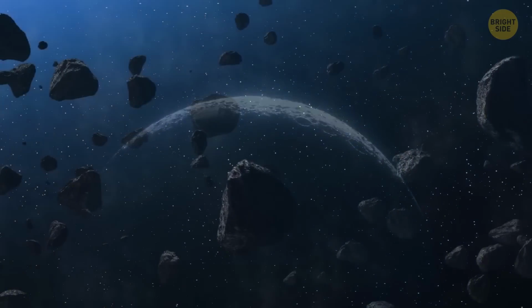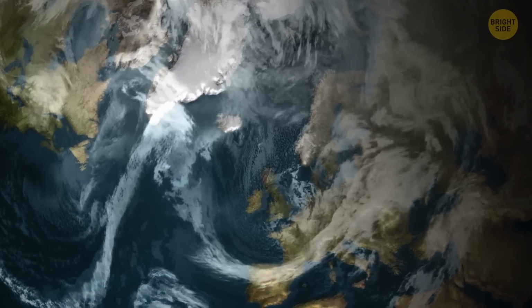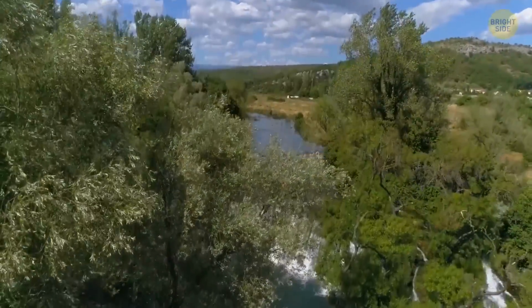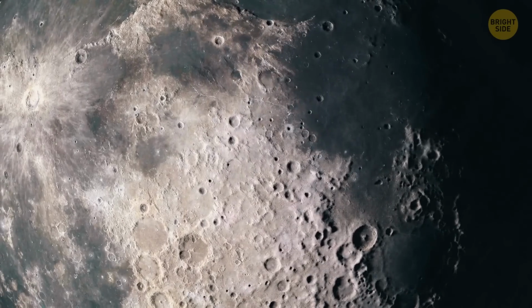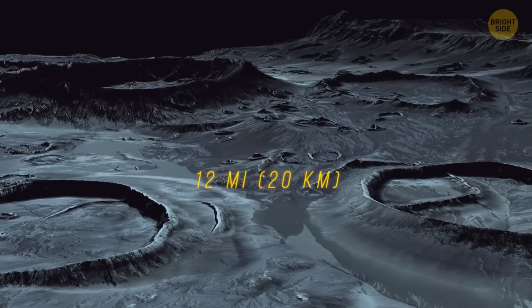Another thing the moon can't protect itself from without an atmosphere is meteorites. That's why the surface of the satellite is dotted with craters. For comparison, there are about 190 identified impact craters on our planet. Many of them are hidden by vegetation or covered with water. But if we speak about the moon, the number is so much greater, several million, and around 5,000 of them are more than 12 miles across.